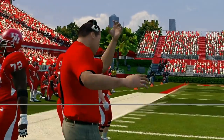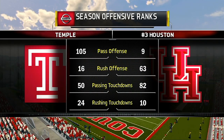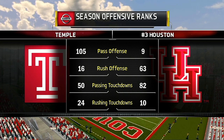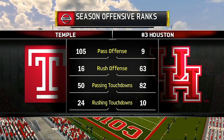Innovation that excites. Houston's has been sneaking up on teams all season long. That's coming to a stop. No longer a surprise, but they are playing with confidence and a certain swagger, and we can't wait to see what they'll do next.